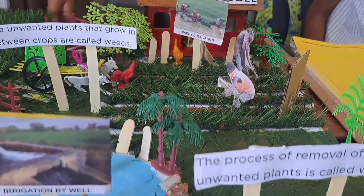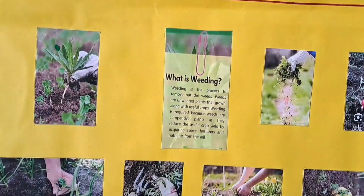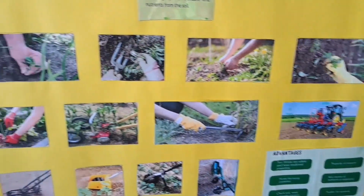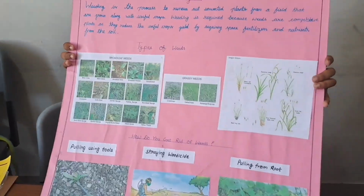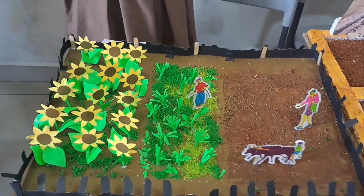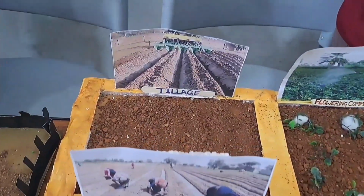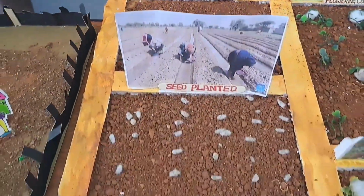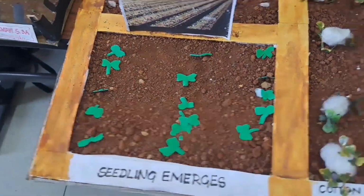All these models gave us a good knowledge about farming. If you go through this, you can do farming yourself also. They have explained in a very good manner. Sunflower farming is explained here. The complete process of cotton farming, how is cotton produced and how is it packed, everything is explained in a very detailed manner.